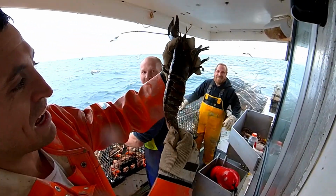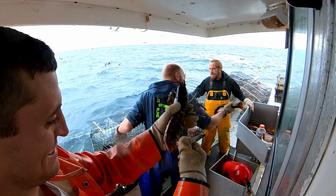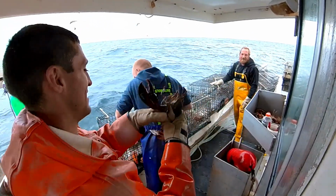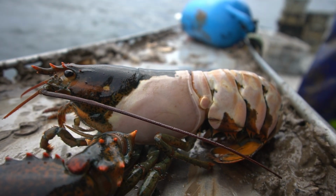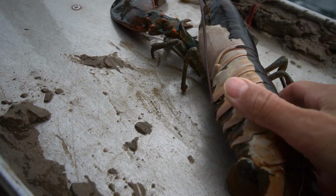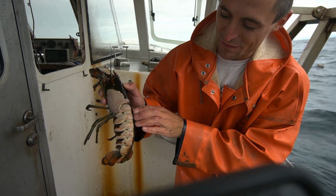Tail's half white, half normal. It goes up its back, full of eggs. I ain't caught a white one yet. And it's a punch tail. We just caught probably the coolest lobster I've ever caught. It's half white and half normal colored. It's split perfectly 50-50 right down its back.